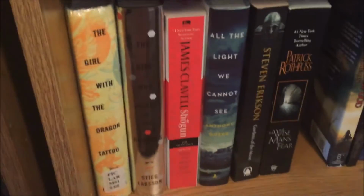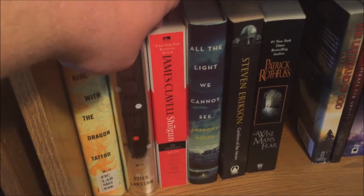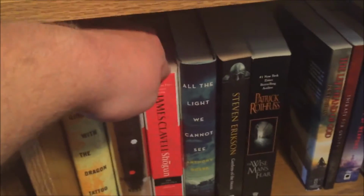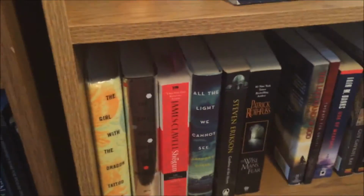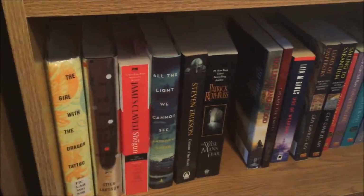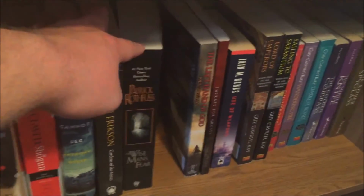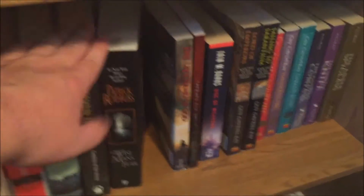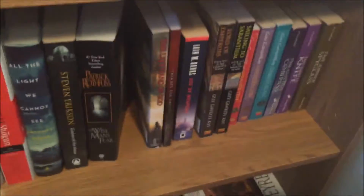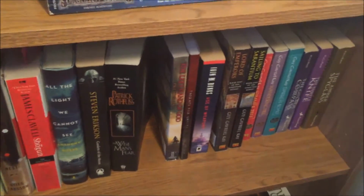We have historical fiction books, James Clavell's Shogun. I want to get to that soon. I bought that really wanting to read it, and I never got around to reading it. It's a large book. All the Light We Cannot See. We have some duplicate books, reading copies of Gardens of the Moon and The Wise Man's Fear that I found at library sales for $1. Those are the ones I use to read, instead of using the signed books.